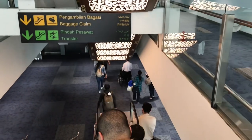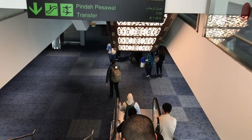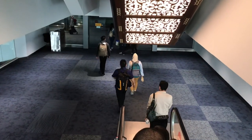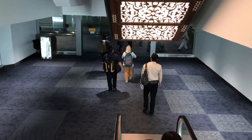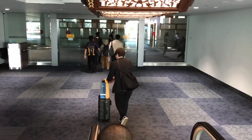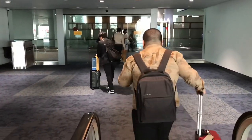That wraps up the flight experience with Garuda Indonesia. Overall, it was an enjoyable flight. The service was fast and very efficient. The cabin crew were very hospitable too, although there are some rooms for improvement on catering.